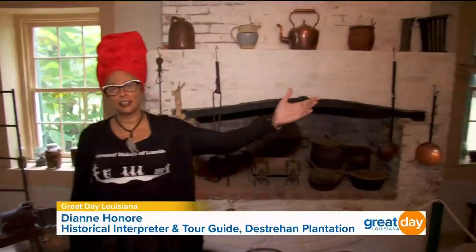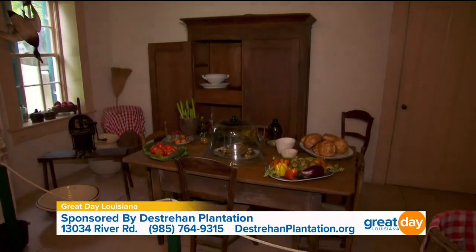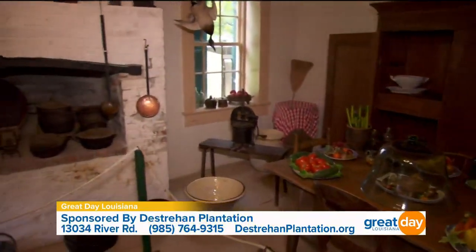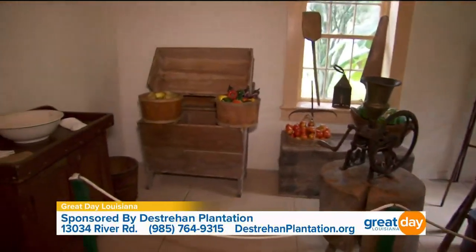So once everything was cooked out in the main kitchen, which was kept away from the house in case of fires, it was actually brought here into this room. And I also like to call this the culmination of our foodways here in Louisiana. Of course, you know there were thousands of Native Americans and several different tribes in Louisiana before we were founded by the French in 1718.